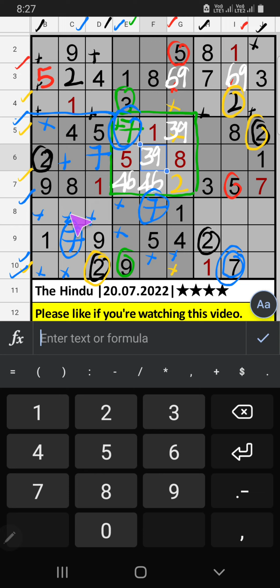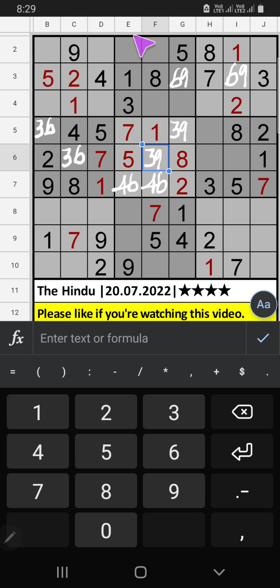4th grade, 2 numbers are remaining, 3 and 6. It will come in one of the 2 cells. We will confirm later. Column E, column J, we have 3. So 3 can't come in these cells, then 3 is confirmed here. 9th row, 2 numbers are remaining, 6 and 8, it will come in one of the 2 cells. We will confirm later.